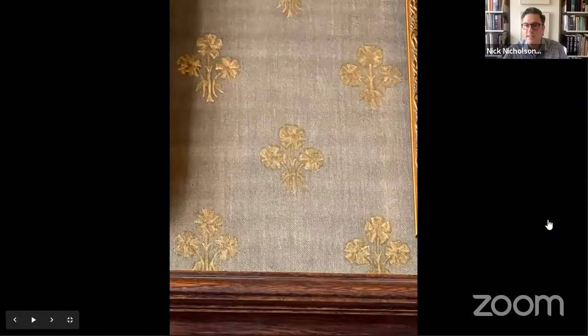Here's a close-up. You can see the stenciled gilding on the painted canvas. It's a wonderful treatment and it has held up very well. And I have to say this room is great because you really feel what the palace would have looked like had it been allowed to age on its own accord.